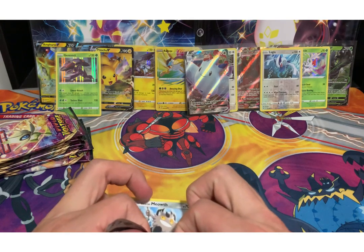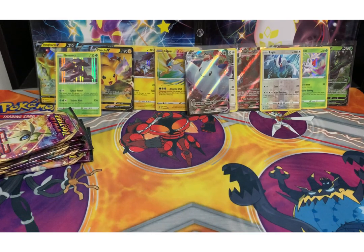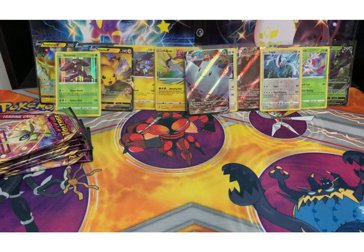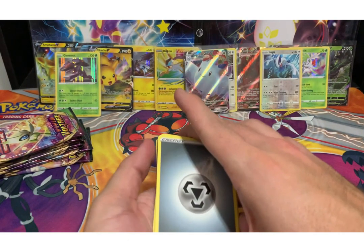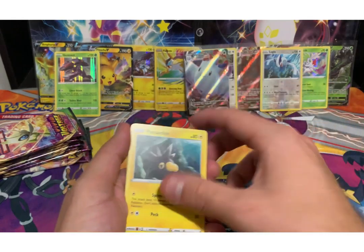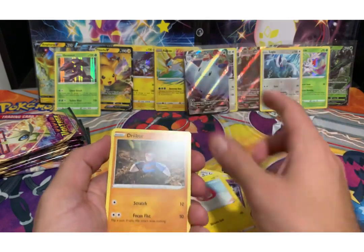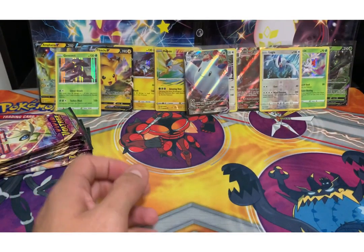Oh, Jesus. Oh, yeah, this is the pack. This is the pack you want whenever you're opening. Make sure it's not resealed. All right, let's just go through this one quick. All right, Mighty Anna. That's a thick Meowth. And, yeah, Yanmega.